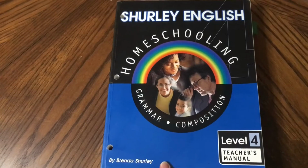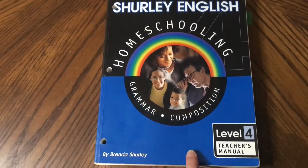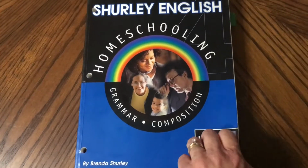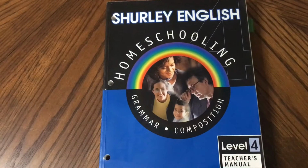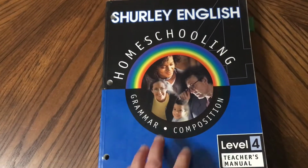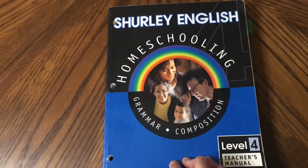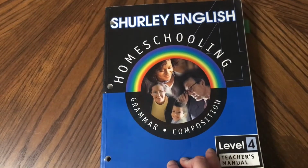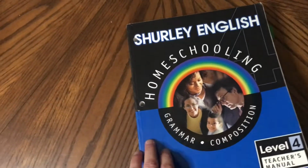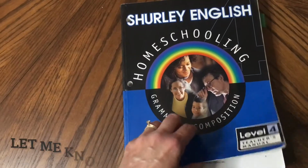The first time I used it was when my oldest was in 3rd grade. And we actually used level 3 when he was in 3rd grade. I would suggest the level of the grade they're in. You could even go down. It's pretty advanced. I did use this at the end of my last year for my 3rd grader, who is now in 4th. We started it just as an introduction to some things, and he actually really enjoyed it.